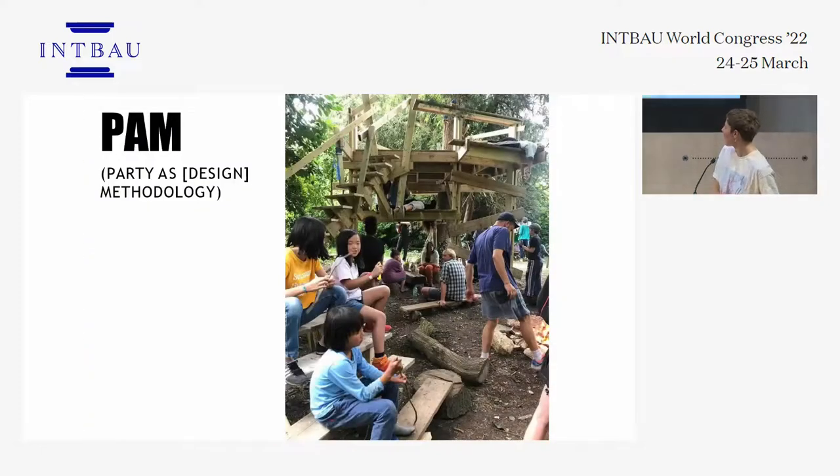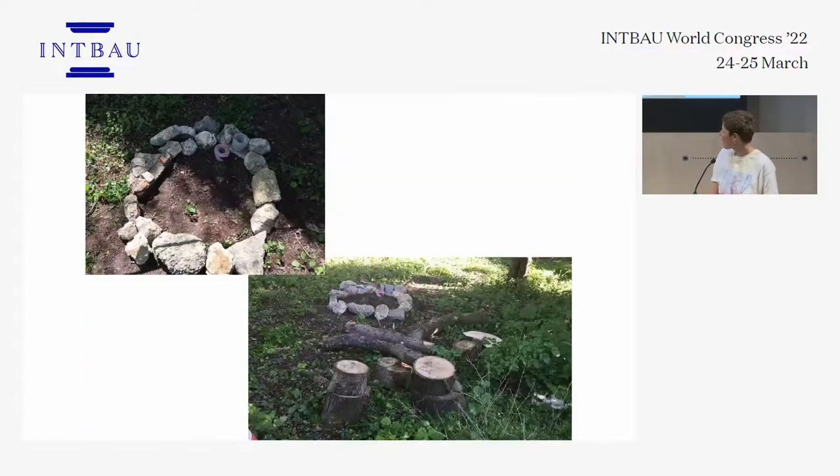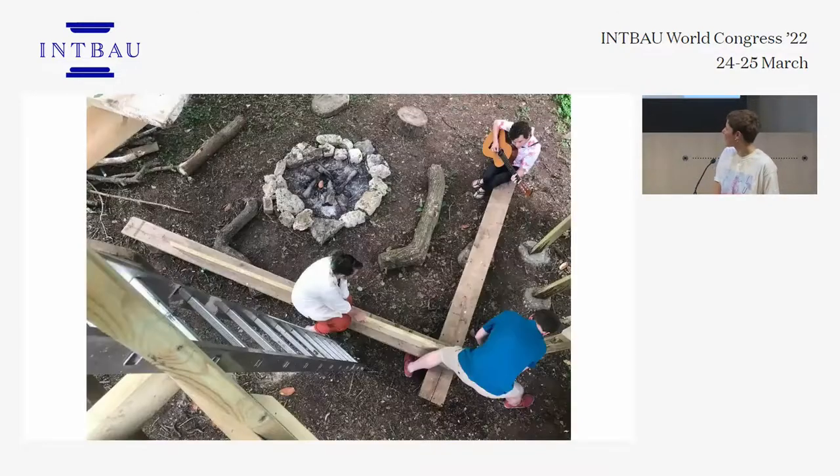So this is a treehouse. I lived at a school called Summerhill, which is a mad democratically run school in Suffolk. And I lived there for a couple of months with my friend who's the art teacher and built this treehouse. This is a mini version of the same idea. We worked out where it might be, and the first thing we did was make the fire, the hearth of this place, and had some fires and events and parties around this fireplace.